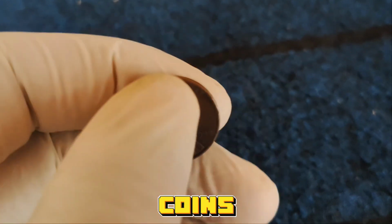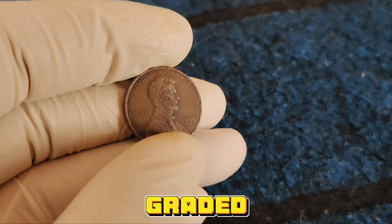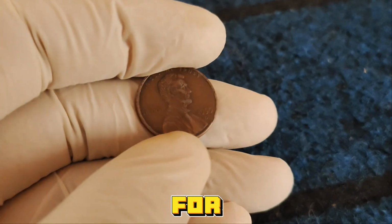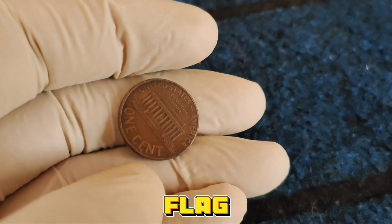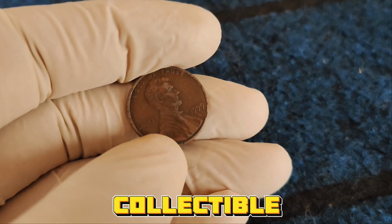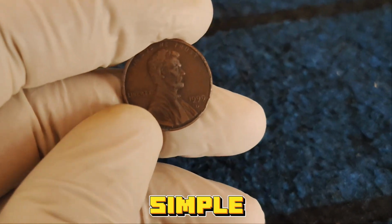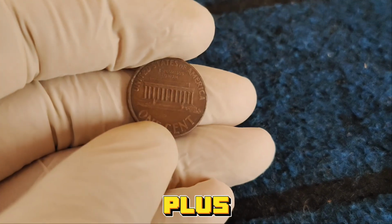Color. Red coins. That means they haven't lost their original coppery luster. Red coins are the highest graded. Surface quality. No scratches, marks, or stains. Clean, bright, and clear. Minting errors. Look closely for doubling in the words "In God We Trust," "Liberty," or the date. That's a major red flag that you've struck gold. Off-center strikes or die breaks. These make a coin extremely collectible. Professional grading. If you find a coin that looks pristine, consider sending it to PCGS or NGC for grading. A simple investment of $30 to $50 could turn your penny into a $400 plus payday.